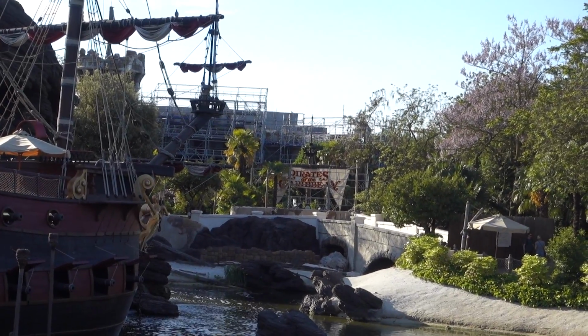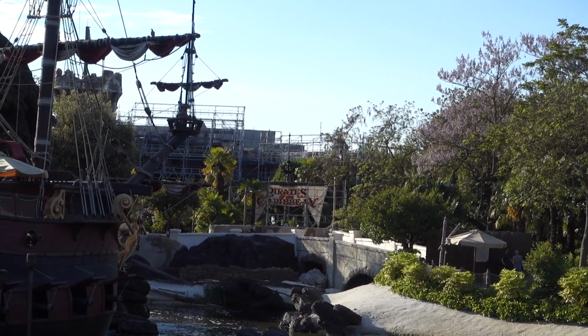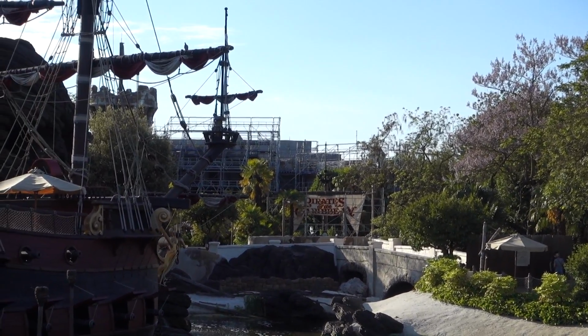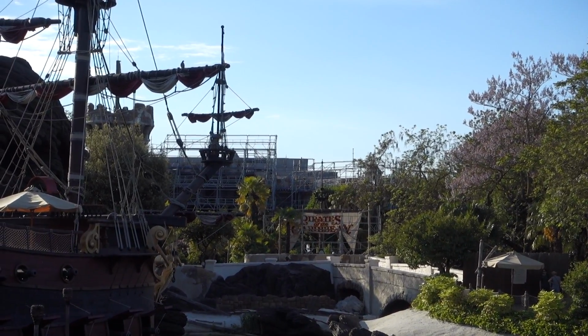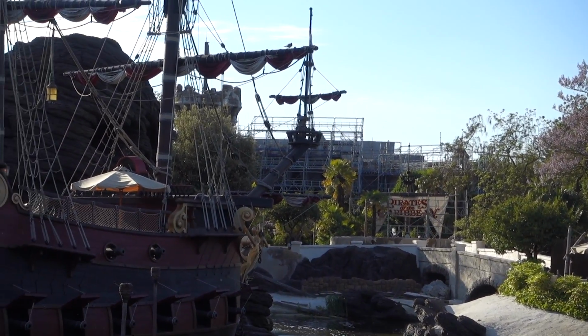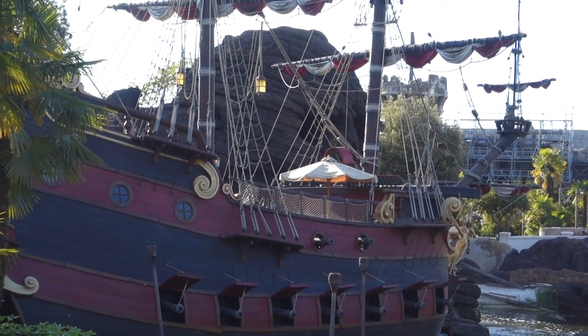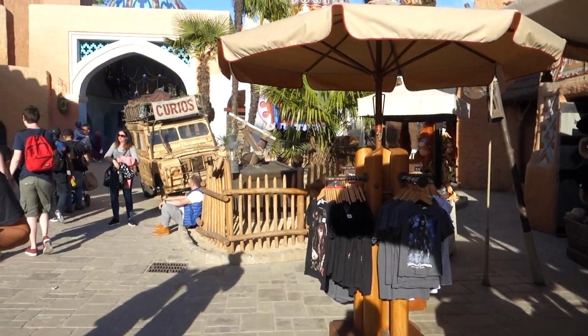If you can see back there, Pirates is closed. If you watch this vlog, you know Pirates is my all-time favorite Disney ride. I was hoping to do it here, but it's been closed for several months. It'll be closed for several months more. Next time we're in Paris at Disneyland, I will go on Pirates. But this time, if I tried to go on it, they'd probably kick us out of the park forever.